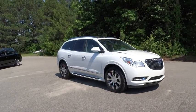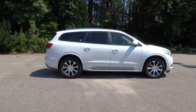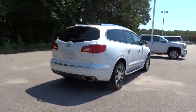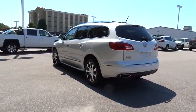2017 Buick Enclave. The Enclave offers three rows of seats standard with seating for up to eight passengers. Not only is it roomy and stylish, but Buick really did its homework on this vehicle. They did not cut any corners. This vehicle has less than 4,000 miles. Here are some of this vehicle's great options.